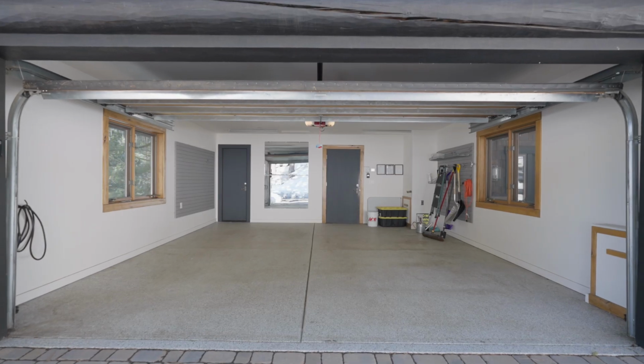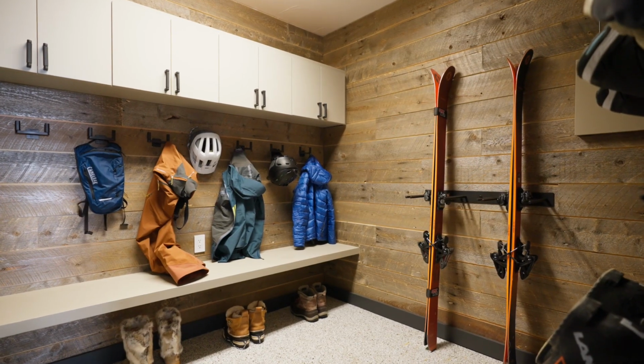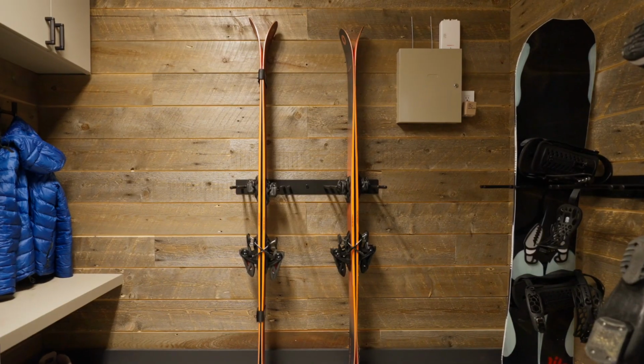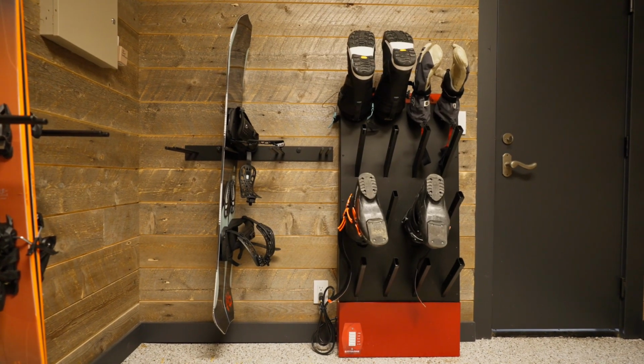One of the things that we added to Broken Arrow Chalet in our remodel was a gear vault, which is a space to store all the skis, the boots, the poles, the helmets, all the gear that one needs when you are playing outdoors in the winter. It has hooks for all the jackets, a bench to sit down and put on and take off your ski boots. And we also have a boot dryer, which is fantastic, so drying your boots overnight or warming them up in the morning before you put them on your feet.